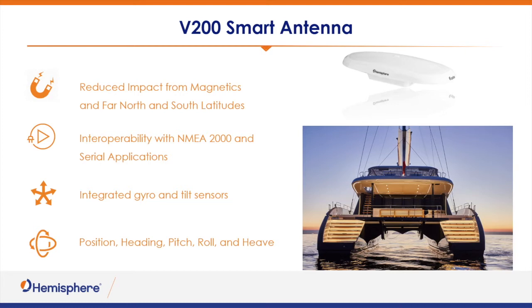Also, as I stated before, there is interoperability with NMEA 2000 as well as serial applications. So there is a CAN NMEA 2000 based SKU or version of the V200, which is ready to be plugged and played into a standard NMEA 2000 backbone. As soon as it's plugged in, it's ready to output both heading and positioning messages, and really takes very little for integration into an already designed network.